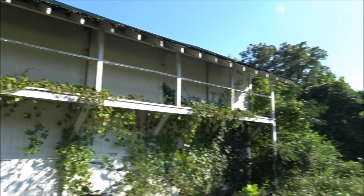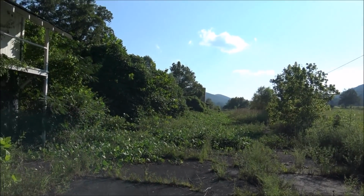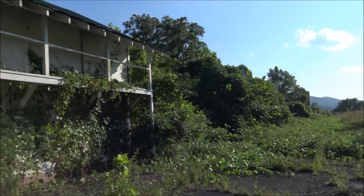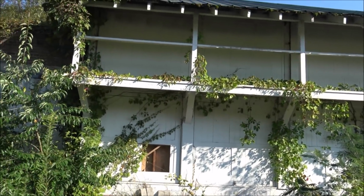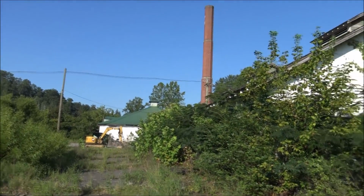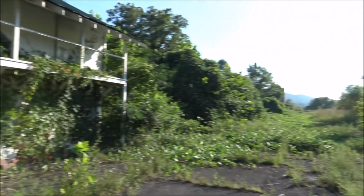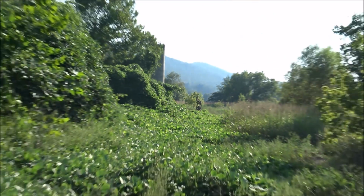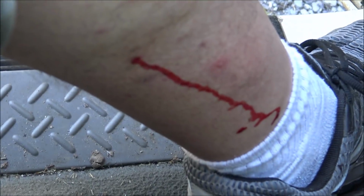One thing I can think of with this section, right through here was like the garden area, and there's a silo and what used to be a barn. So maybe this is where they stored a lot of the food and grain and stuff that was used. There's an oil well right down there. Yeah, right there is an oil well.